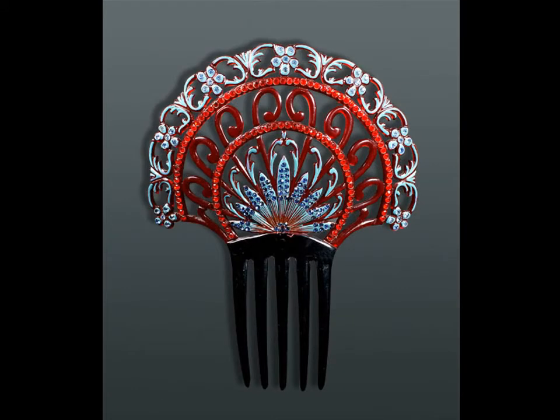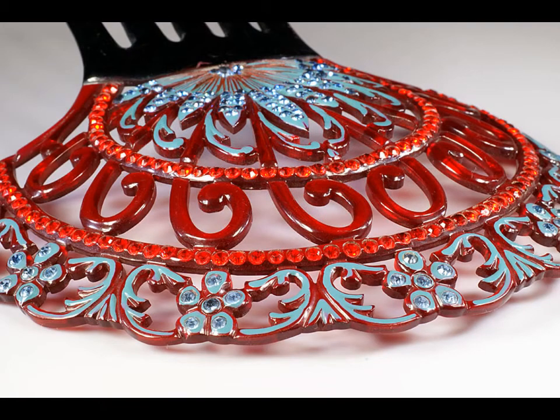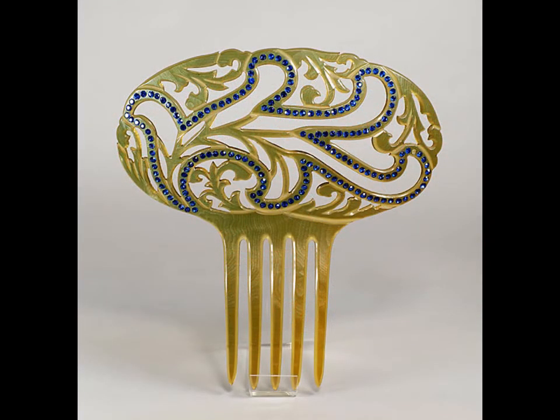Even though celluloid and rhinestones were not particularly prestigious materials, the care that comb makers took in their manufacture of them was equivalent to that of jewellers. They worked together with talented and up-and-coming designers who were using the latest technical innovations and who were involved with new patterns, new motifs and colours.